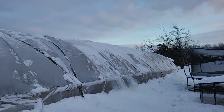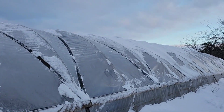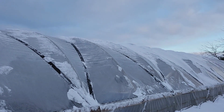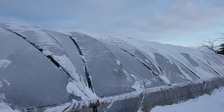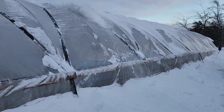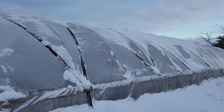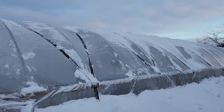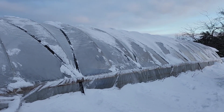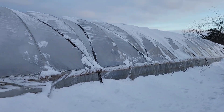It's peeking out. But see how he's taking the broom on the inside and is trying to shake off the snow and ice from the top of the hoop house. So it's all kind of just funneling over here, making this huge pile. But we got to get it off the hoop house. We got to get the weight off of it. And especially with the sun looking like it's actually going to come out today, the clearer we can get that, the warmer it'll be inside for the animals. And that's very important to us.